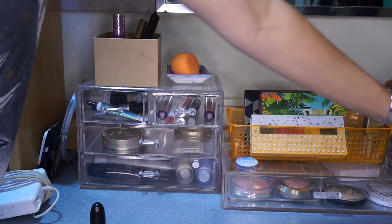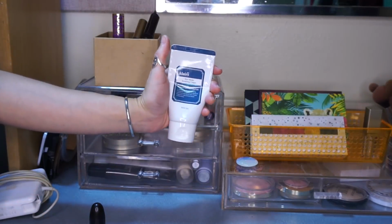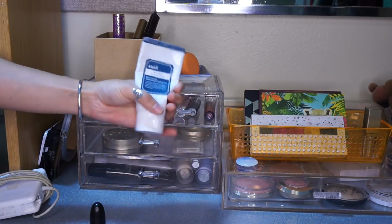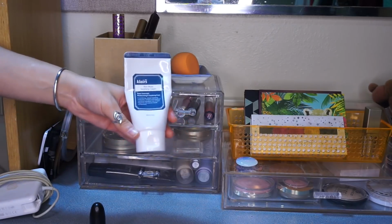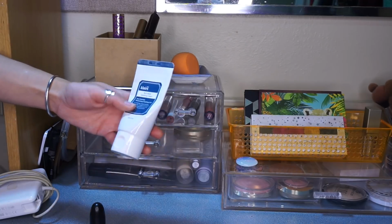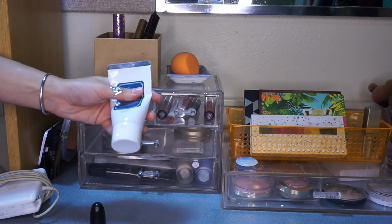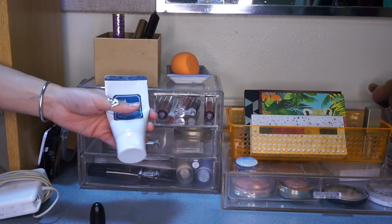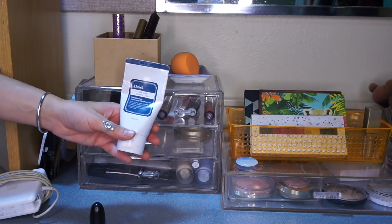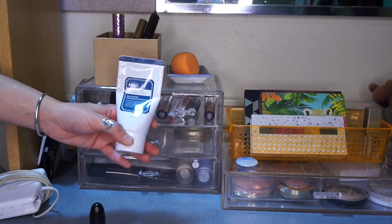Oh, and I also wanted to tell you guys, I wasn't going to use this, but I ended up using it. This is the Klairs Rich Moist Soothing Cream. This was sent to me, and I don't like this. It's not moisturizing enough. It's fine. I'm gonna use it up. It's only 2 ounces, so I'm probably almost halfway done with it. I don't know. It's fine. I'm waiting for the winter because then I will use my really deep moisturizer, which is really rich.